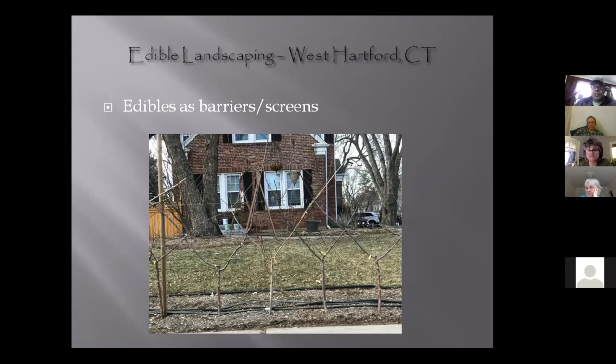But from another image, there was a bench. So there was a bench for the public to sit with their back to this row of fruit trees. And on the other side of that, the homeowner is able to access fruit as well, but keep a barrier of some sort between their property and what they have offered the public, which I thought was just absolutely beautiful.